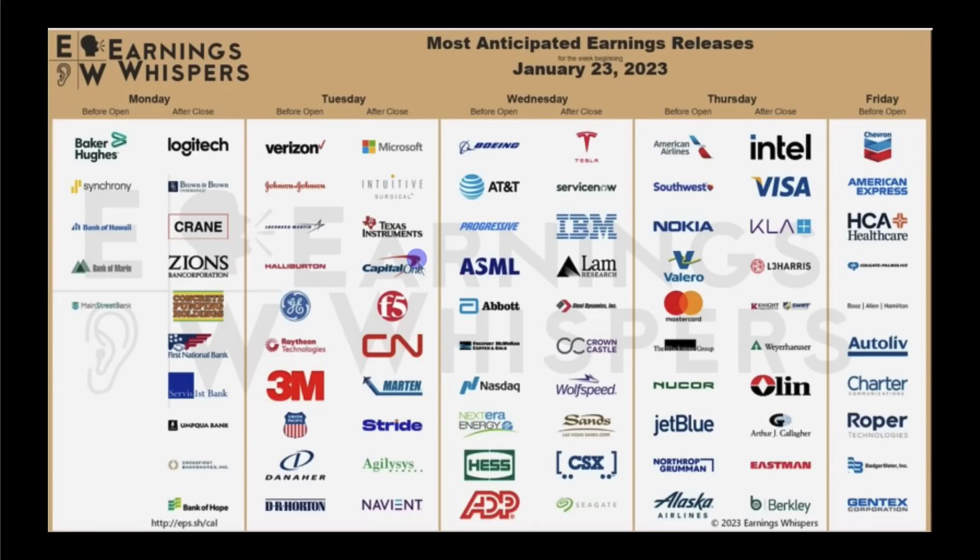We also have earnings before the open from Verizon and Johnson & Johnson. I'm not going to read them all off, but we have some big names. I'm interested in D.R. Horton, mainly because I'm in the market to sell my home and also buy a home, so I'm really interested to see how they report. And then after the close, we've got Microsoft, and then throughout the remainder of the week, we've got some big earnings.